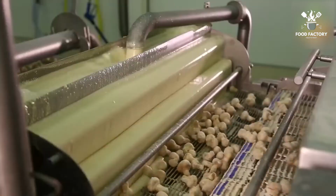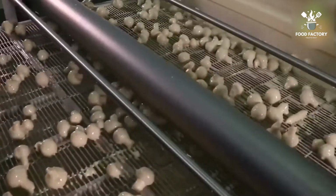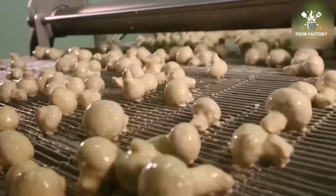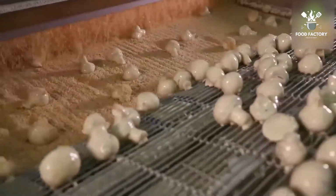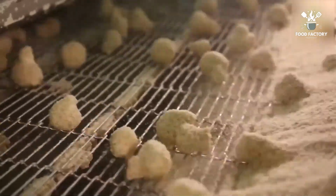This unique mixture is what gives the final product its irresistible crunch and superb flavor. We are talking about crispy fried mushrooms. So here these mushrooms are getting coated with that breading, which will change the entire game of crispiness.